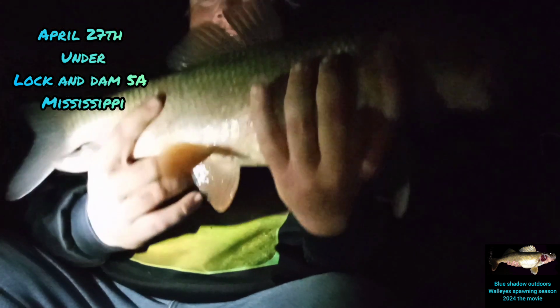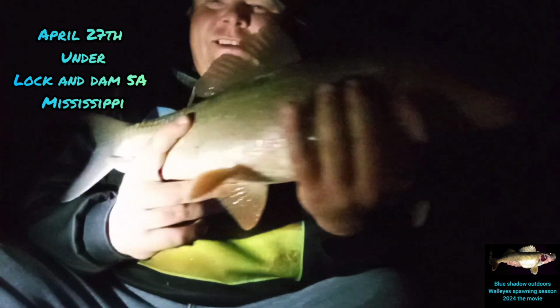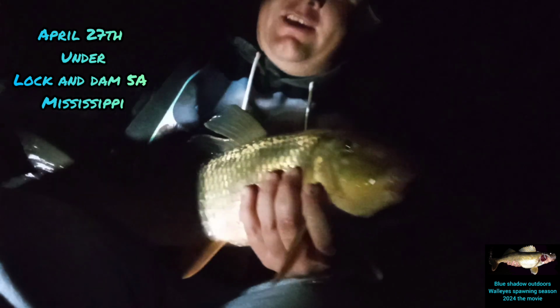Oh my God. 22-inch. Big brute of a red horse on a paddle tail. Who would have thought? And there we go. Let's put this big girl back and try to catch some walleyes that we came for. Crazy night. Just everything. Crazy. Giant red horse. Big old giant red horse going back. I've seen some really big ones like that. Now he's trapped under that log. Alright. Let's get you up right how you should be. There we go. Big old red horse.